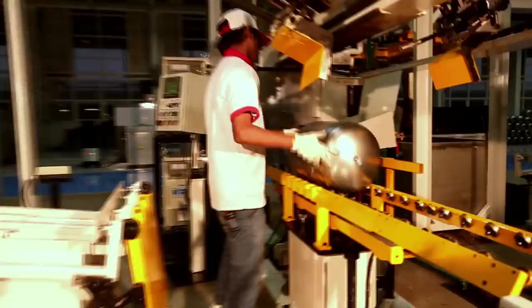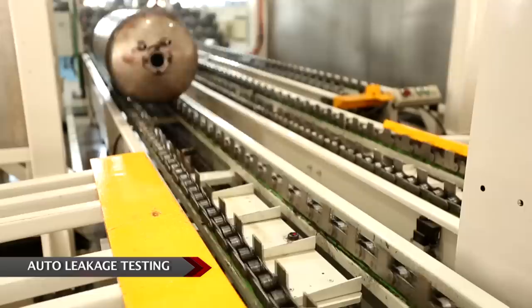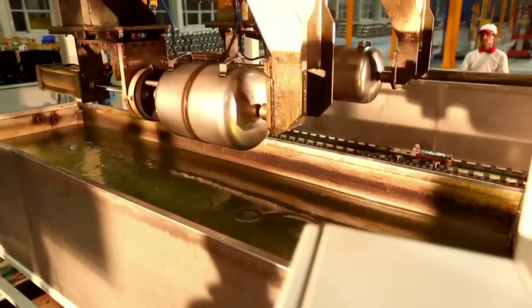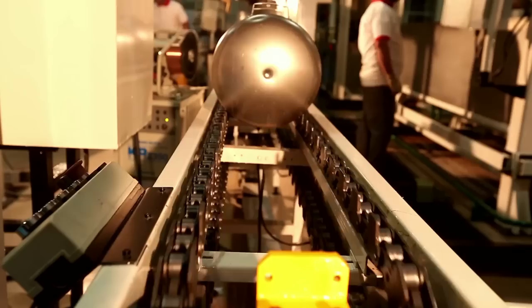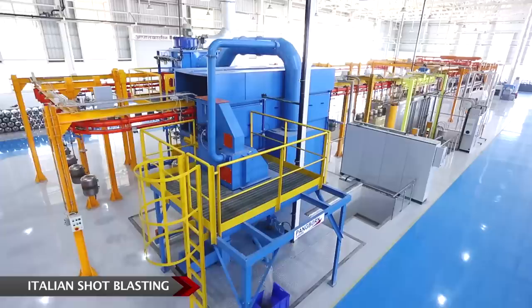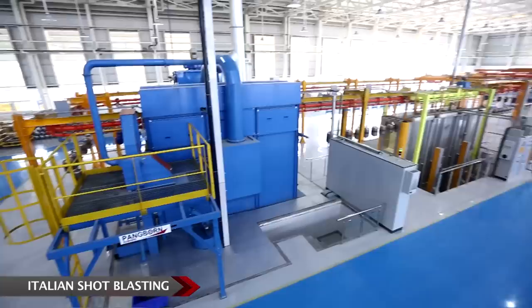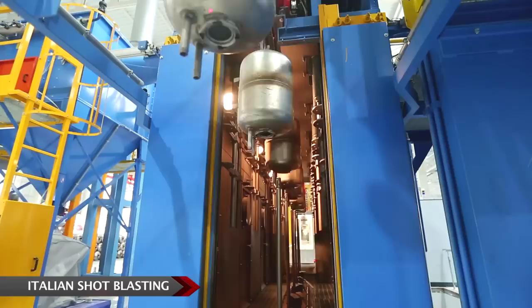Each welded tank is 100% tested for leakage by an automatic leakage testing machine at high pressure, and accepted tanks are then sent for glass line coating. Before coating the welded tanks from inside, it is important to remove any impurities from the inner surface again, such as welding splinters and loose particles. Shot blasting system from Italy ensures clean, safe and environment friendly shot blasting of welded tanks, which is untouched by hand.